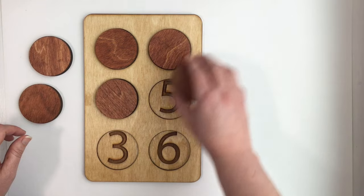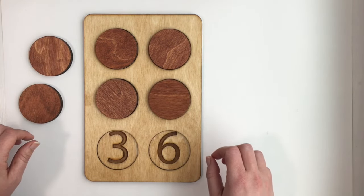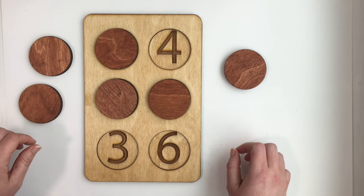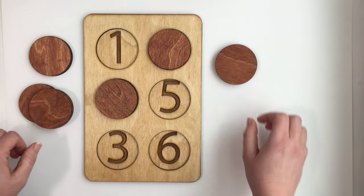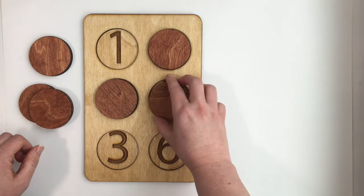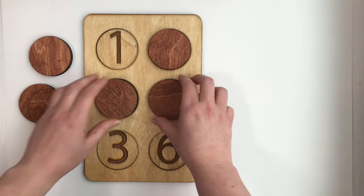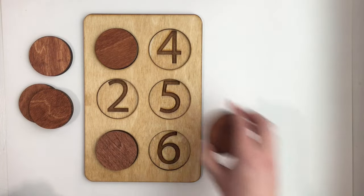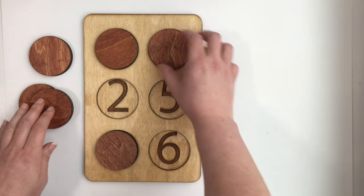G is dots 1, 2, 4, and 5. H is dots 1, 2, and 5. I is dots 2 and 4. J is dots 2, 4, and 5. K is dots 1 and 3. L is dots 1, 2, and 3. M is dots 1, 3, and 4.